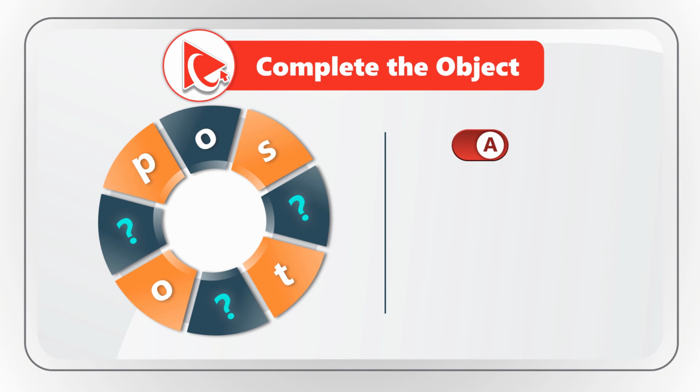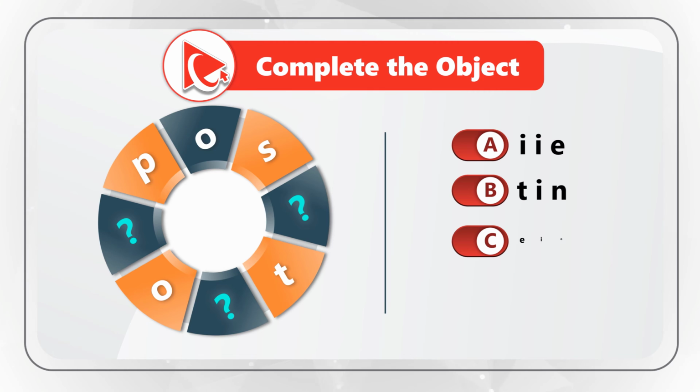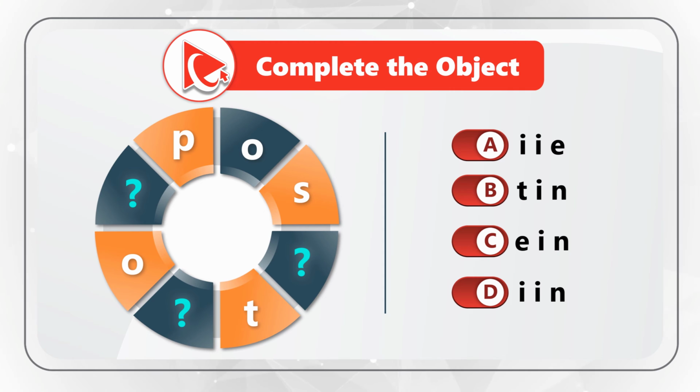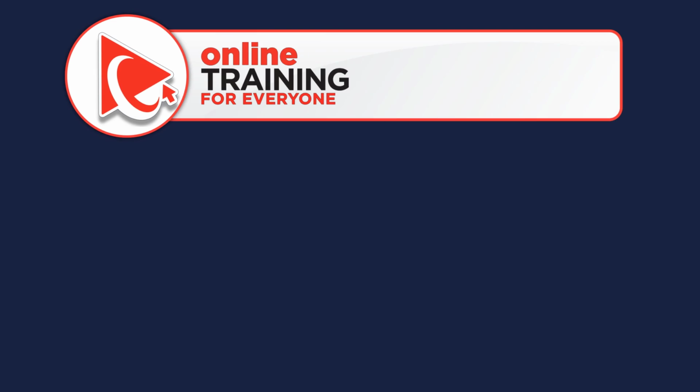Choice A is represented by the letters I, E. Choice B is represented by the letters T, N. Choice C is represented by the letters E, N. And last but not least, choice D is formed by the letters I, N. Take a close look to see if you can complete the object. I'm going to give you a quick hint to help you solve it. Take a close look at what happens if you move clockwise. I'm pretty sure you are there by now, so I'm moving forward to share with you my version of the answer.